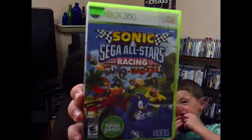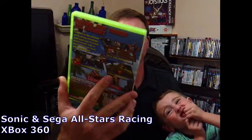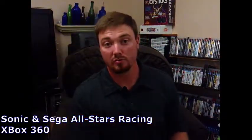Now, racing games are important to note because it only takes a minimal amount of skill to play them. You only have to drive, brake, and steer, so it's pretty simple for a child to pick up and play. And this one in particular is Sonic and Sega All-Stars Racing on the 360, which comes with Banjo-Kazooie as a playable character. So it's just a fun racing game.